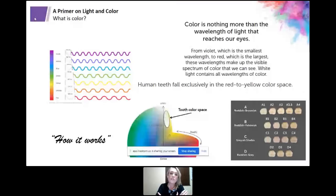So we need to understand color and the working of this composite, because it's completely different to any other composite that we know that's currently on the marketplace. So if you look at what is color, color is nothing more than wavelengths of light that reaches your eye. From violet, which is the smallest wavelength, to red, which is the largest, these wavelengths make up a visible spectrum of color that we can see. White obviously contains all the colors.